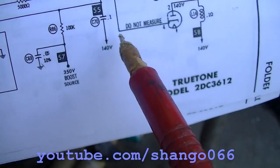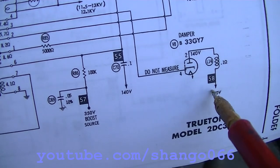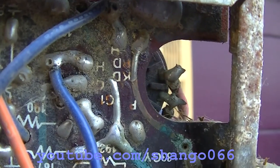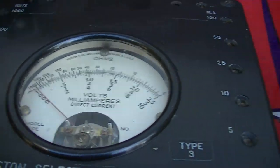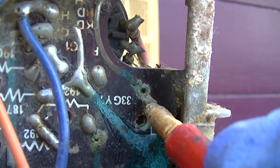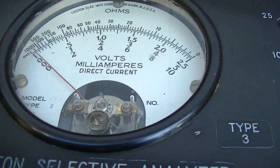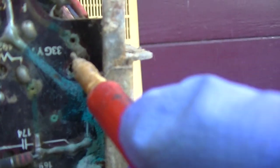So why do we not have... I guess we have to start by checking pin 2. Okay, this is pin 2 right here. And I have 0. I have nothing there. And this looks corroded here. So where does this... Ooh, we have it there. So this trace is broken.